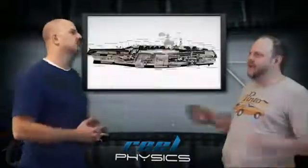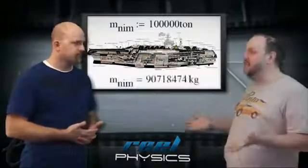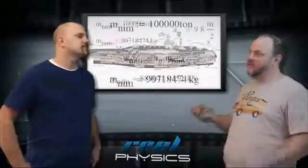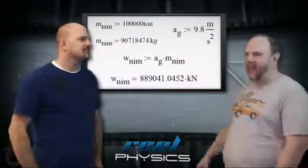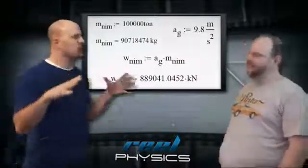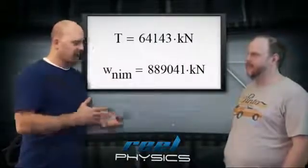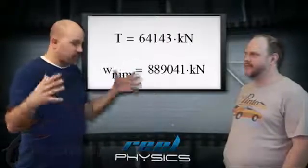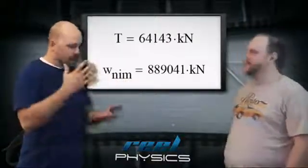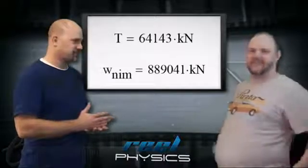Okay, so what are we lifting here? What is the mass of a Nimitz-class carrier? A Nimitz-class carrier is 100,000 tons, which is about 9 million kilograms, which exerts a force of 889,000 kilonewtons. So let me get this straight. Our 4 rotors create a thrust of 64,000 kilonewtons, and we're trying to lift a carrier that's actually larger than a Nimitz-class carrier that already exerts a force of 889,000 kilonewtons. It's done. Done deal.